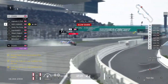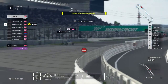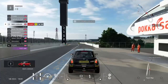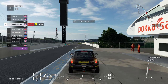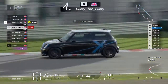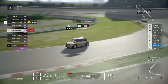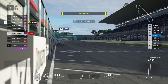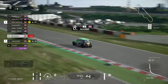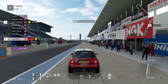Tyres squealing around there, F124, and he rags on the handbrake going across the line. So he must be happy with that 57.4 of his. So 18.05, then, he must be happy with his 57.5 for second. NGR Cuddles, he's currently holding third, but no hot lap on the board there. So Hunty the Punty, he's bettered his time, 57.8 then for Hunty. He's still in fourth, isn't he? He's not moved up position. Bogus Begbie's moved up a spot. He's back up into fifth. Dragon Eagle sixth then, Vilian Official seventh, Bob, he's been out and come back, so in eighth. His time will still count. Only 30 seconds left of quali, and Jake Carty now parked in the pits as well.